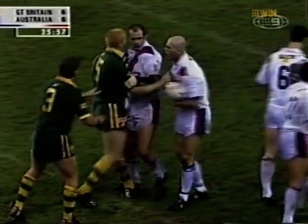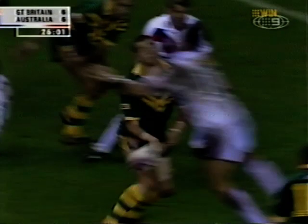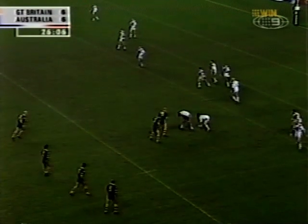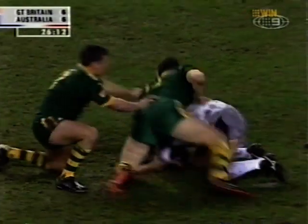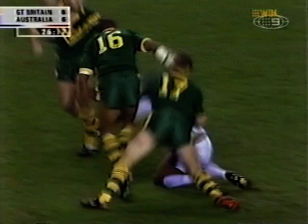Well, did they touch it again out there on the far side, Great Britain? That's the question. Well, I'm sure they got a fingertip to it. No. Well, he didn't play at it directly, the British skipper, Andy Farrell, but well, that certainly would have been deemed as either a knock-on or at least go back to the six.